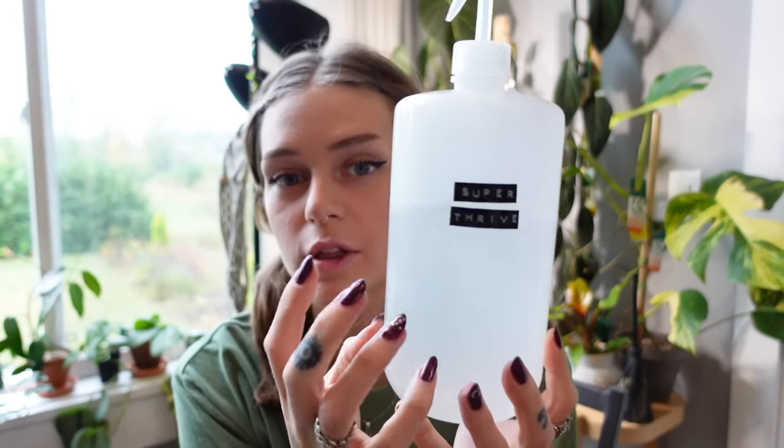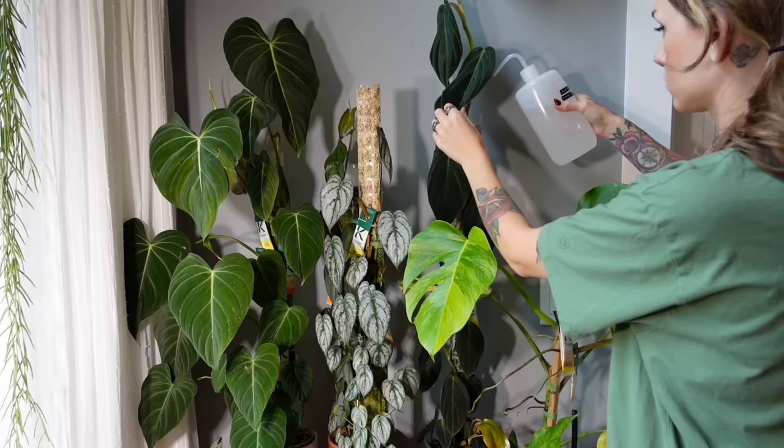Anyways, long story short, I'm just gonna be going in with my Super Thrive water and topping up all of the moss poles. And then I'm just gonna be working today. And then once I'm done working this evening, I do plan on dealing with the plants outside. So that's probably the next time you will see me.